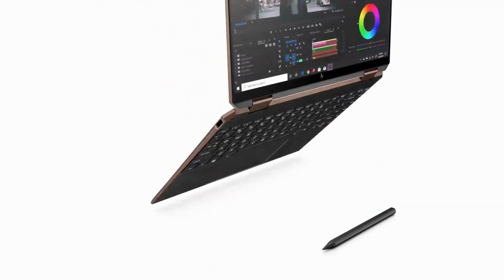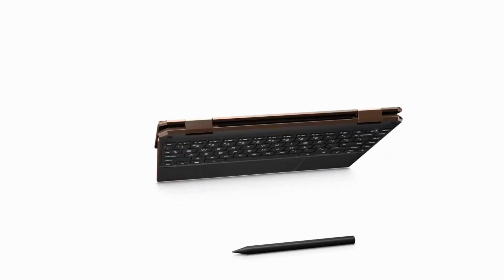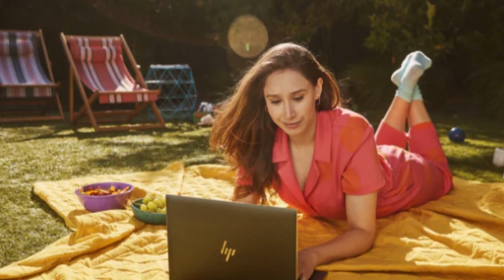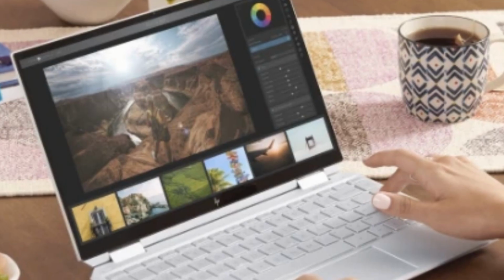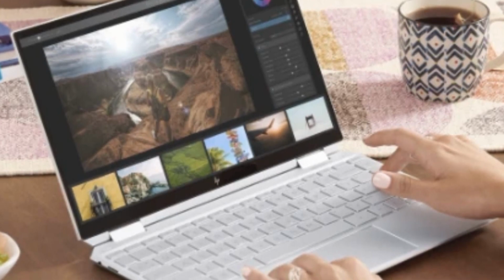Flipping the screen entirely back, using the HP Spectre x360 2021 as a tablet-like device, a large touchscreen works well. However, while this is a thin and light laptop, compared to tablets such as the iPad, the HP Spectre x360 2021 actually feels heavy and bulky. The HP Spectre x360 2021 is far more successful as a laptop.